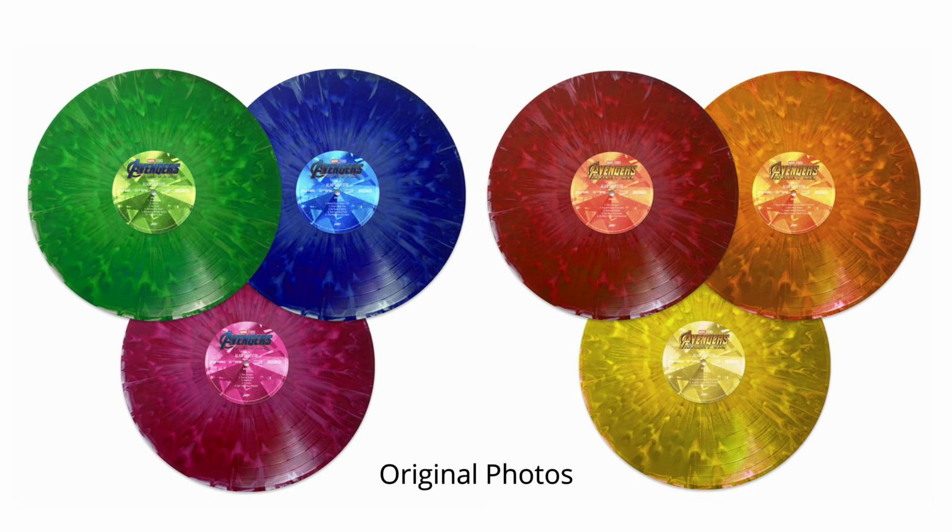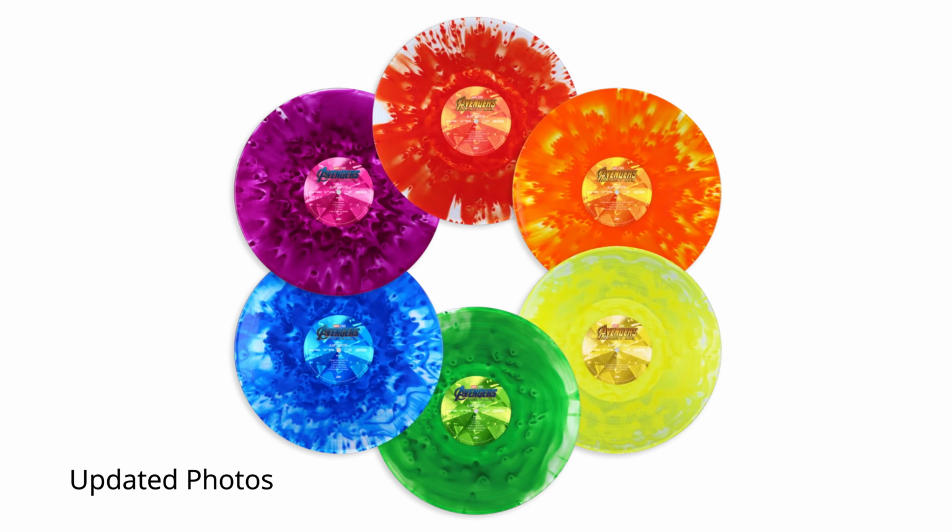And I strongly disagree with that point, because if you're going to be selling a product, it should be pretty close to the original. I understand there's variation from one record to another. It's not going to be exactly the same, but this is significantly different than what was advertised. It's way off, and a whole bunch of people are frustrated already.